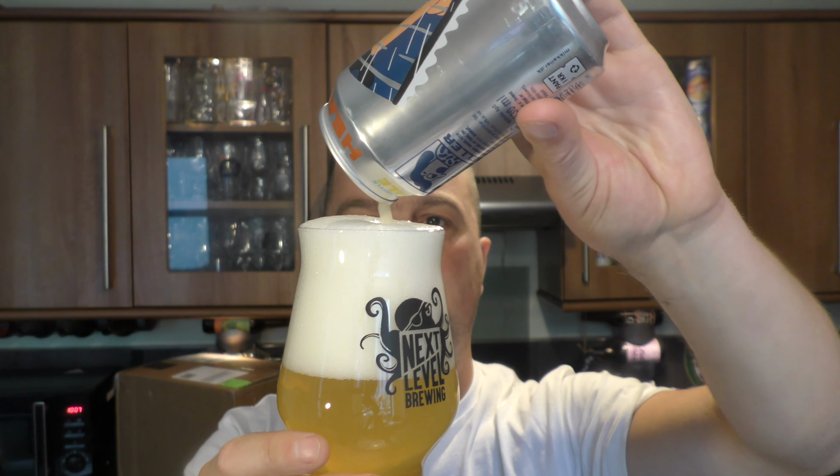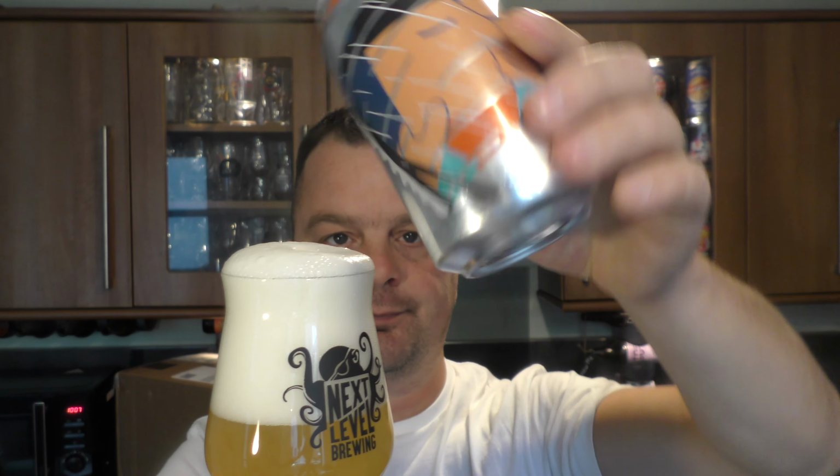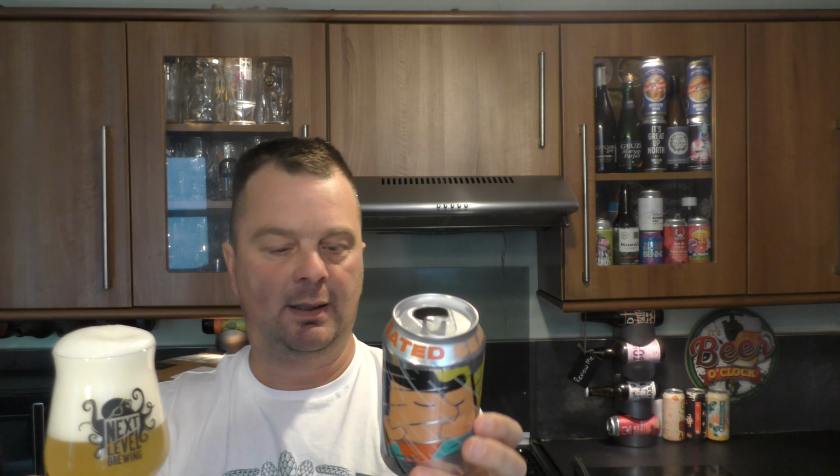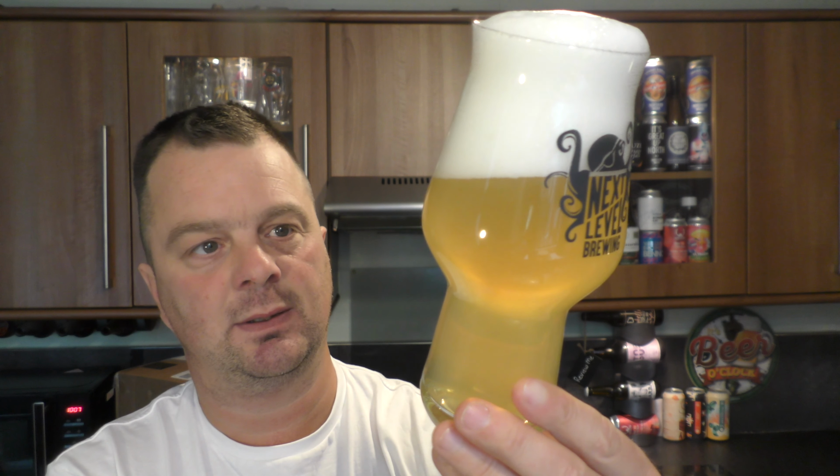I picked this beer up from Marks and Spencer. Looks pretty good. We've got a four-finger white head, good levels of carbonation, hazy kind of straw coloured beer.